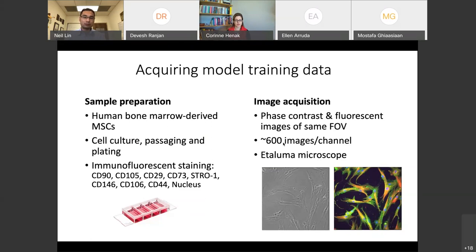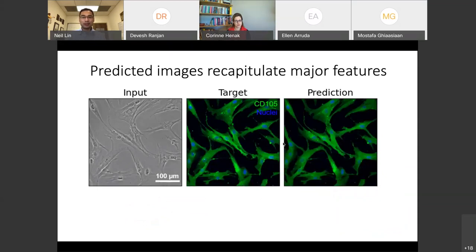In this case, we use an Adaluma microscope. It's just a very standard epifluorescent and phase contrast microscope. The result was stunning, really surprising to us. In this slide, you see on the left the phase contrast image obtained. In the middle is the target, the ground truth. On the right is what was predicted by our machine learning model. And the marker that you're looking at is CD105, one of the most popular MSC surface markers.